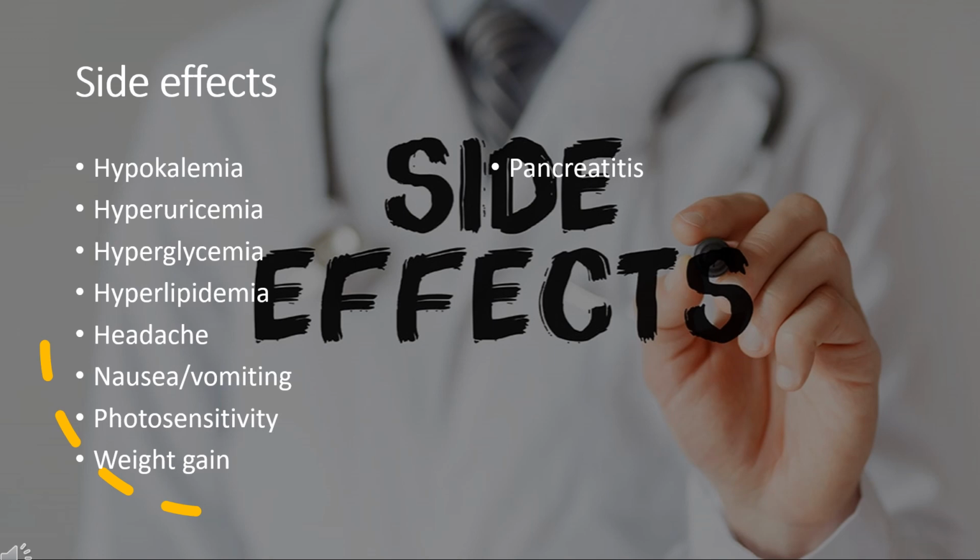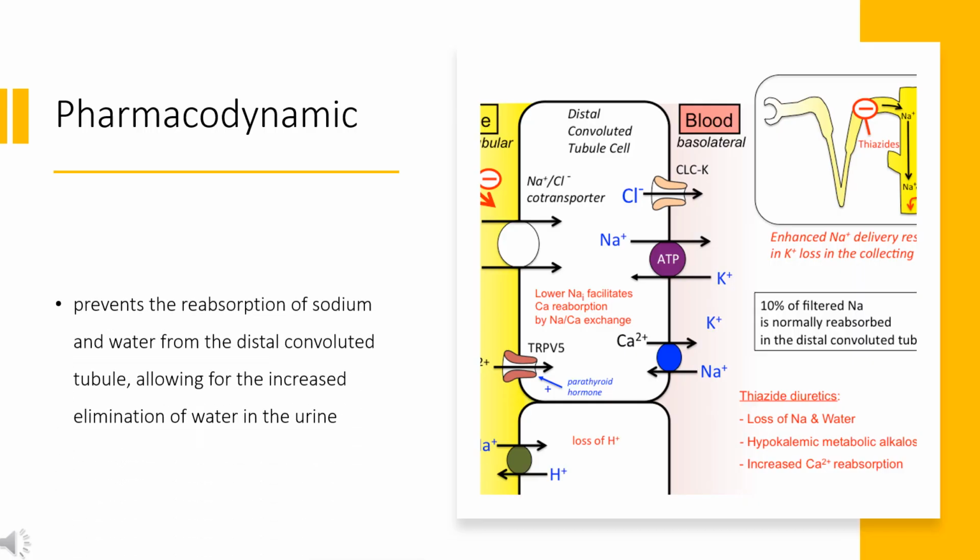Hyperglycemia, high blood sugar. Hyperlipidemia, high cholesterol and triglycerides. Headache. Nausea, vomiting. Photosensitivity. Weight gain. Pancreatitis.